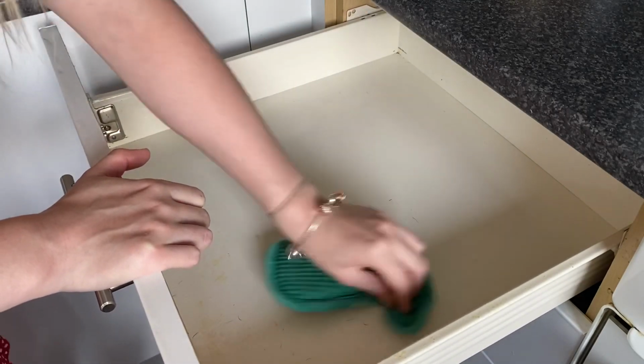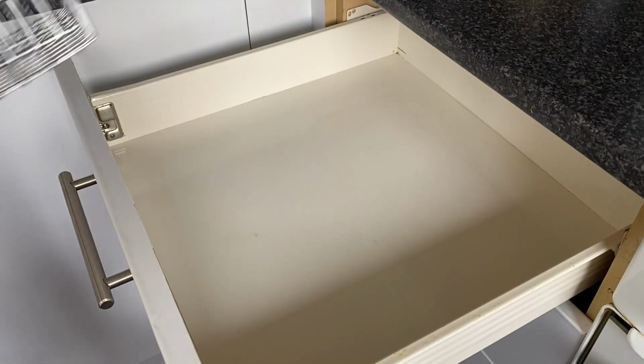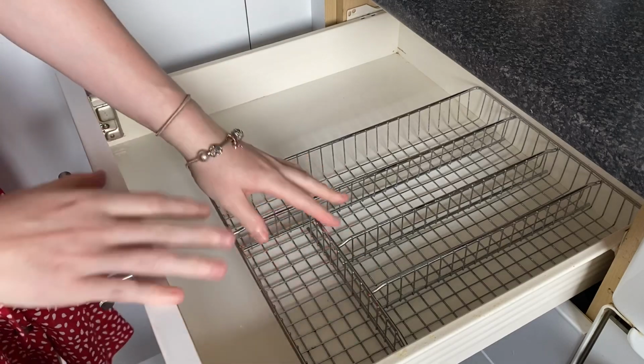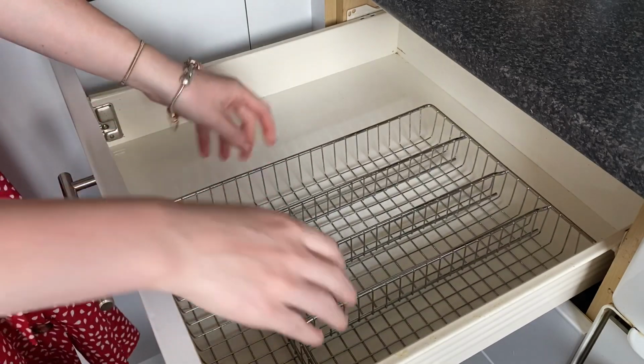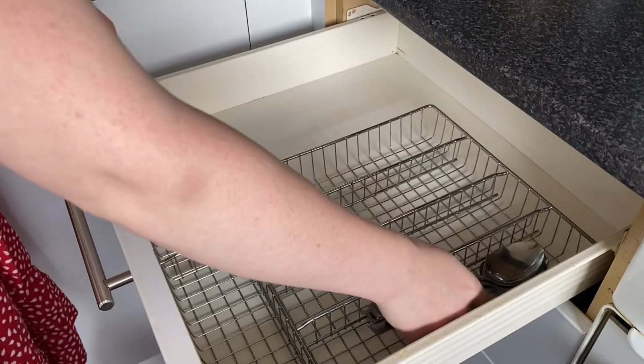So all I'm doing is wiping down the cupboard, the drawer even, and getting all those marks on the bottom of the drawer. There were loads of oil marks at the bottom of this drawer, which took a while to get off, but I did get them off, so it was all back to new. And then I put my cutlery organizer back in.